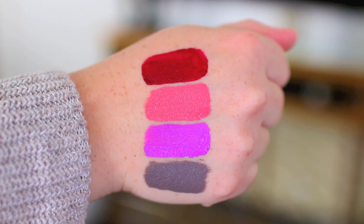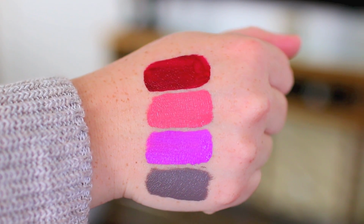I think it's perfect for fall and winter because it's a dark dramatic red with a little bit of a berry undertone. Chill Zone is a super fun gray. If you are looking to step outside your comfort zone or try something a little bit different, this is a really beautiful option and I love it.